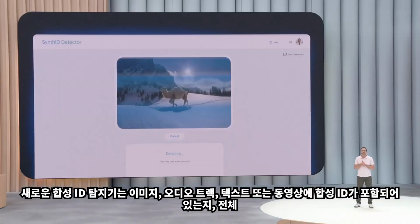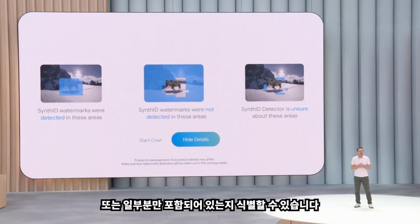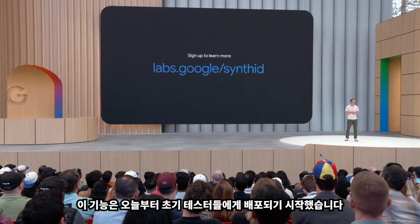Our new SynthID detector can identify if an image, audio track, text, or video has SynthID in it, whether it's in the whole piece or even just a part. We're starting to roll this out to early testers today.